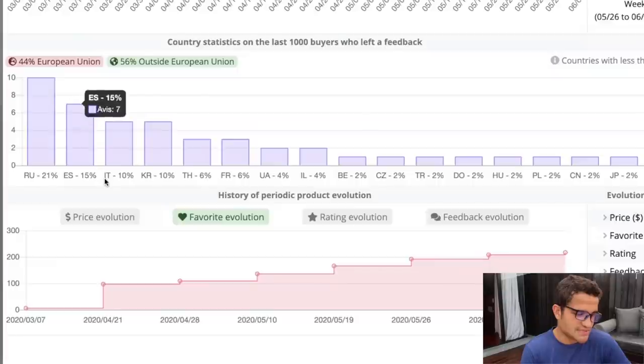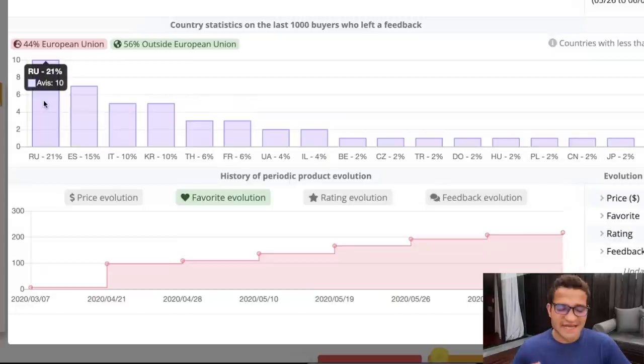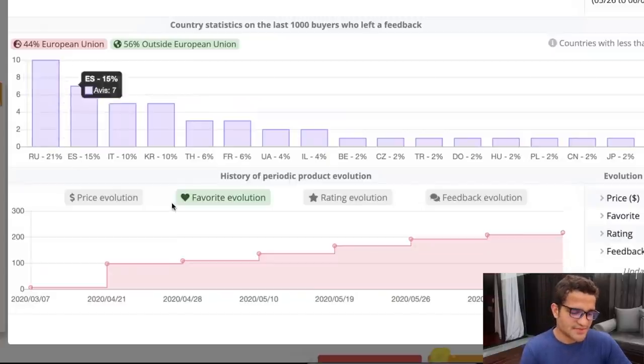Here it says Russia, Spain, Italy, Korea, I think this is, Thailand, France, Ukraine, and so on. So obviously most of the sales are going to be Russia. That's just across the board on AliExpress. It's like the Amazon of Russia. And a lot of people are gonna buy from Russia. So it's always gonna be Russia.